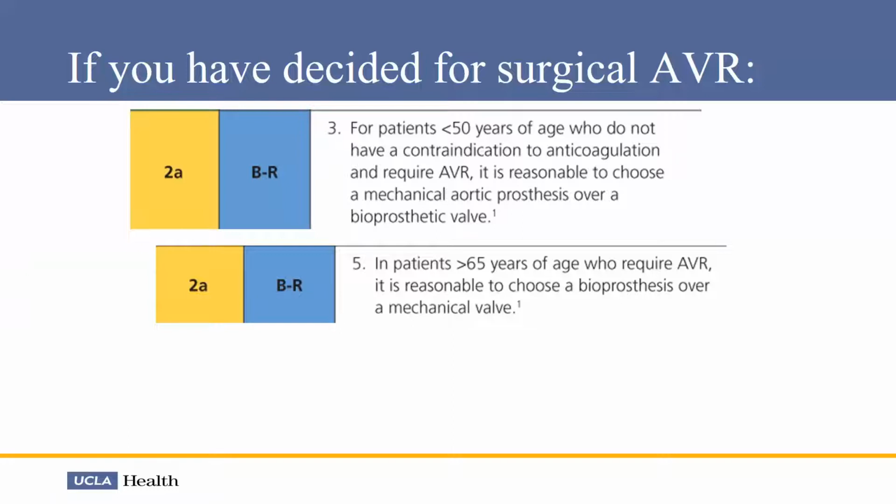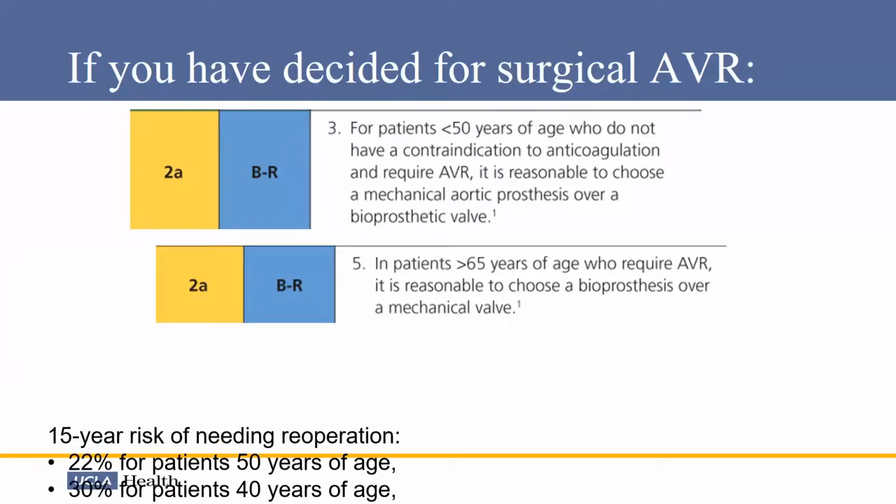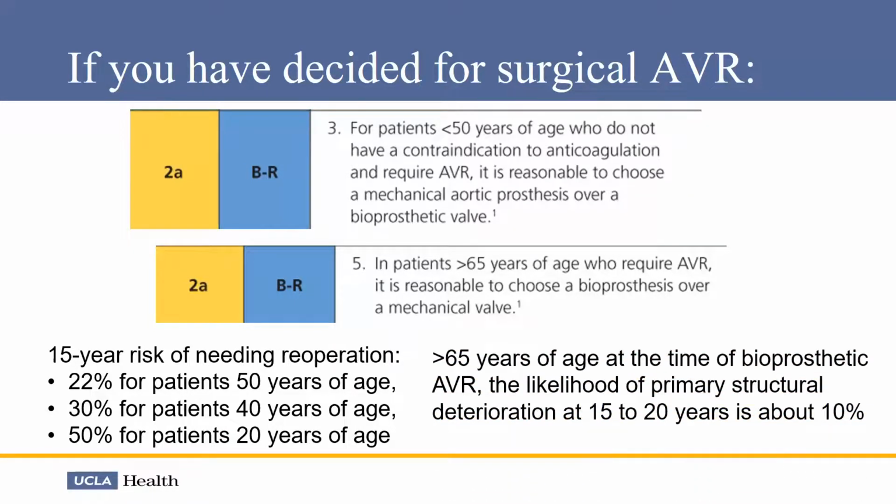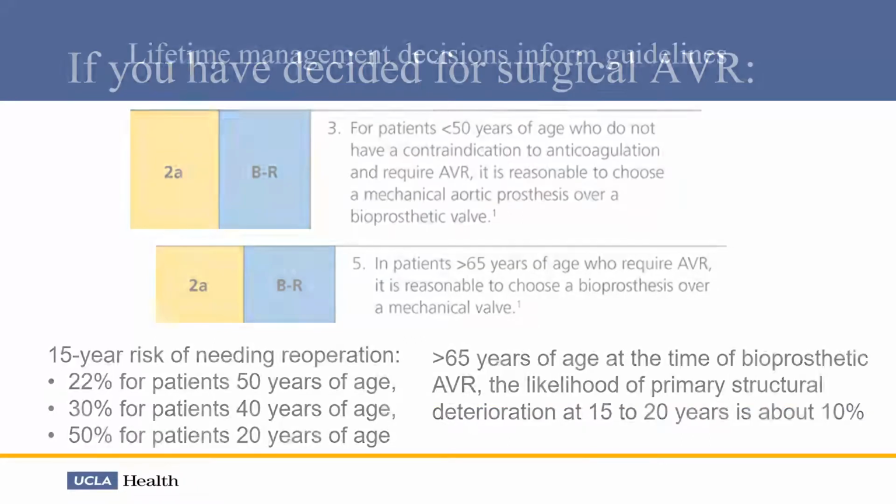And also, if you're over the age of 65 and require AVR, then maybe it's better to choose a bioprosthesis, because you don't want to deal with Coumadin in a 65-year-old. All this information comes from the fact that if you put in a bioprosthetic valve, the likelihood of needing a reoperation at 15 years is different in younger patients, with a higher likelihood of that valve getting worse on you. And in older patients, the expected survival in the United States in this day and age for men is 78, and for women is 81, and it got worse with COVID even. So if you look at all these things, it would be very reasonable to put a bioprosthetic valve in at 65 and over.